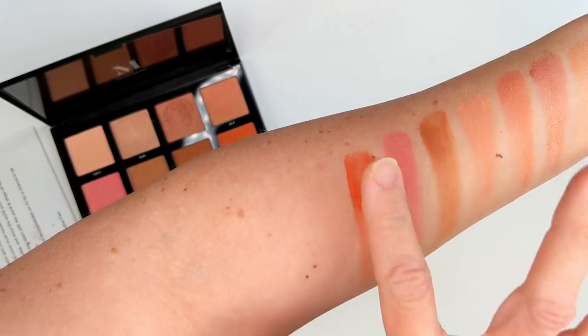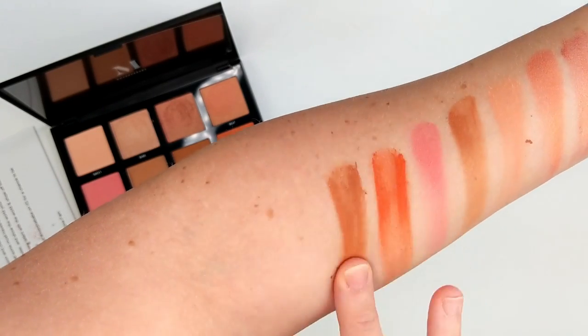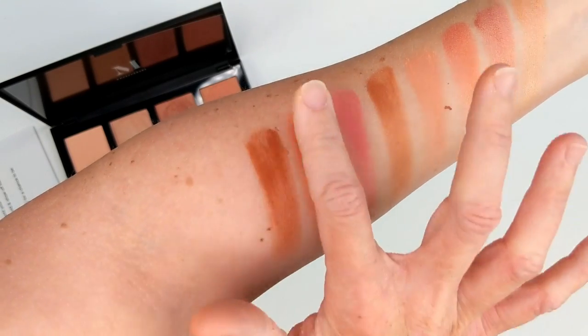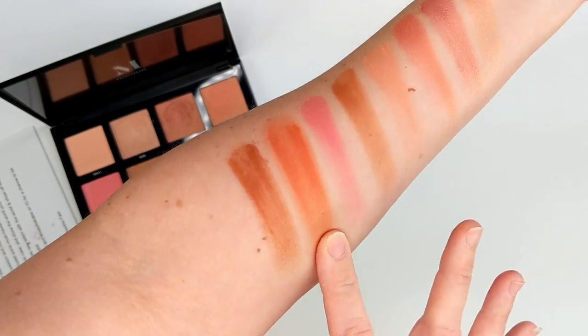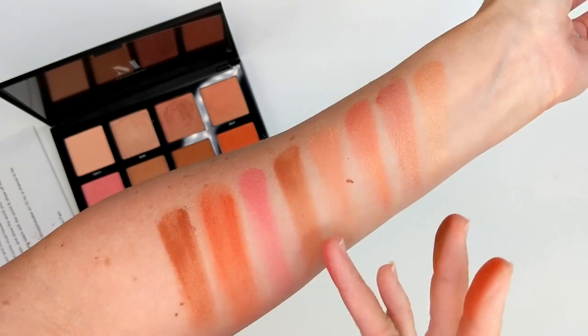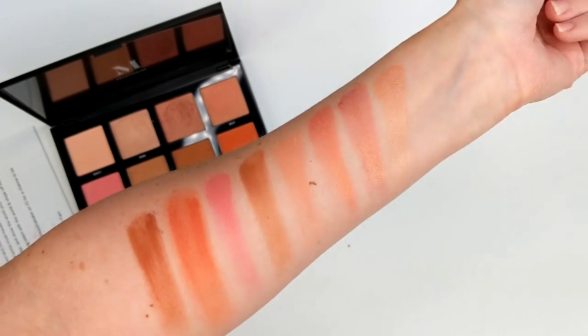Okay, so here are the two deepest shades in the palette. We have the orange right here. I don't know what it's going to look like blended out, but then this deeper bronzy tone right here. So let me see if I just blend this out a little bit. I'm sure it can be sheared out, but chances are good that I probably won't use these two as much, but the rest of these look perfect. So really, really excited about this palette as well.